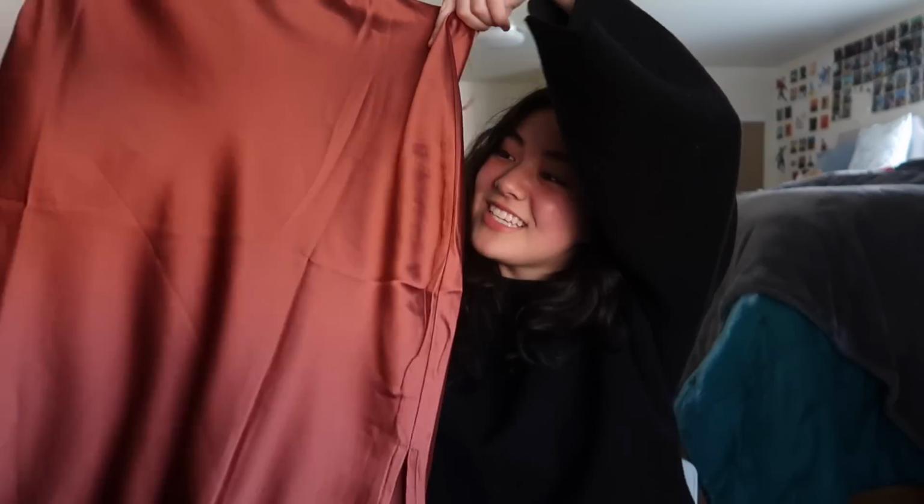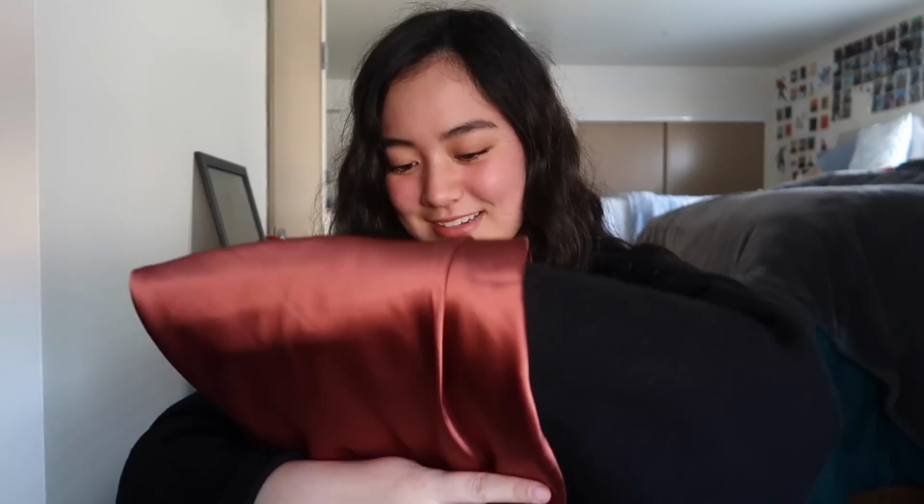It's my favorite color to wear because I feel like it always complements my blush. I'm so excited to wear this to the beach. Oh my god, I'm so excited. Second semester's like spring and everything, California. Oh my god, I love being here.